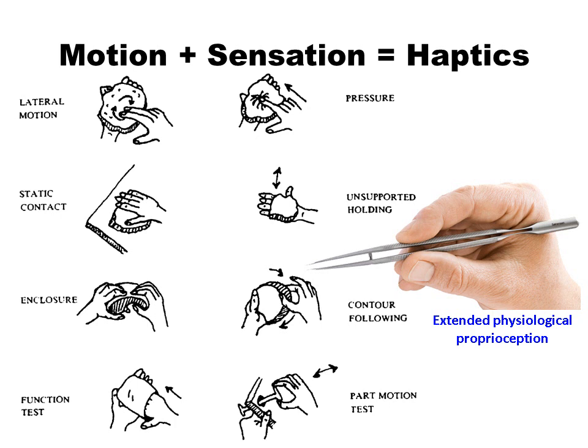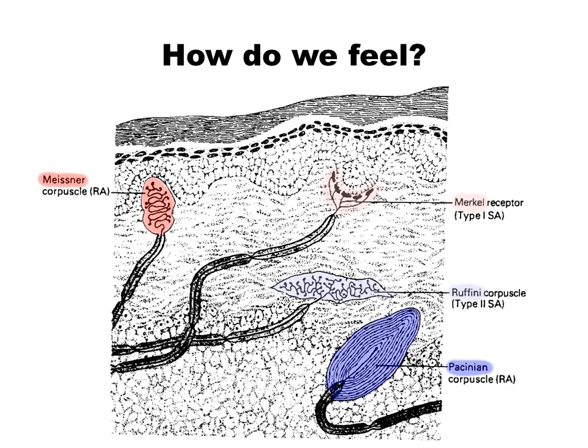But we can precisely control only what we sense. Motion guides touch, and vice versa, and combining the two is what's called haptic information. Now, extended physiologic proprioception is the haptic mother lode. That's when, using a tool, your perceptual experience is transparently transferred to the end of the tool. You perceive the tool as you. It's what makes using surgical instruments feel natural when doing surgery.